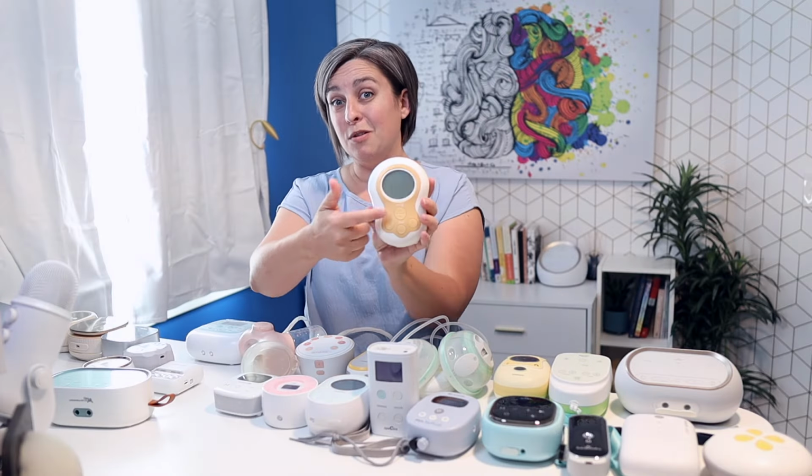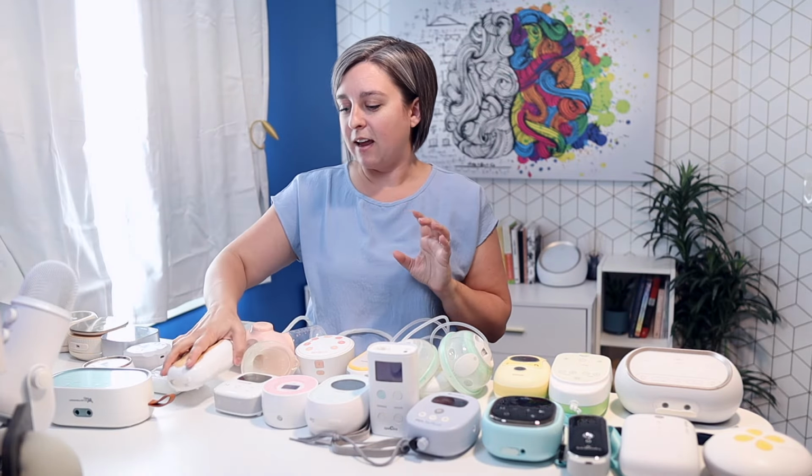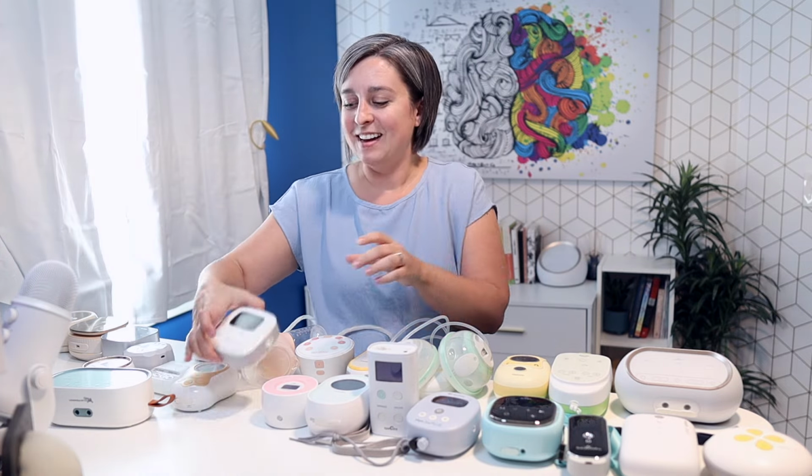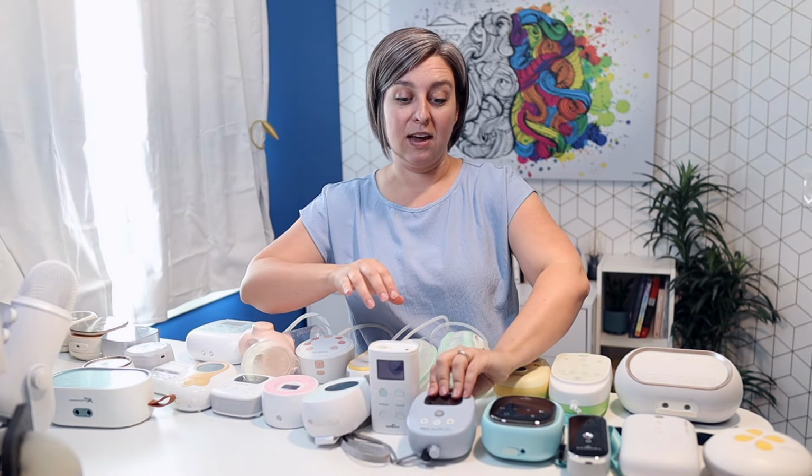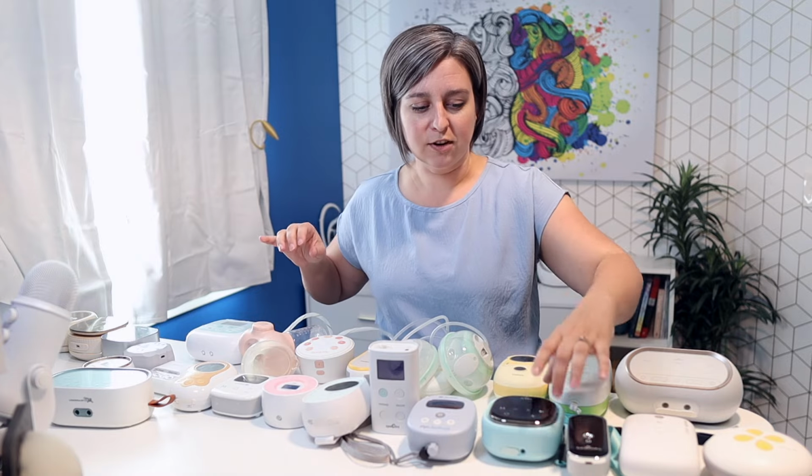The Motif Duo, the gray one, is the one that's now, I just couldn't find it in the moment, in the 100 pumps in my closet. Similry P1, that one's about $150. It's kind of where we're at right now. Unimom Minuet, the Genie Advanced by Pumpables. Now that I'm thinking about it, there's coupon codes for several of these on our website, which may alter them, but that's okay. Spectra 9, Elvie Stride, Willow Go, Momcozy M5, Eufy, Baby Buddha, the Philips Avent.